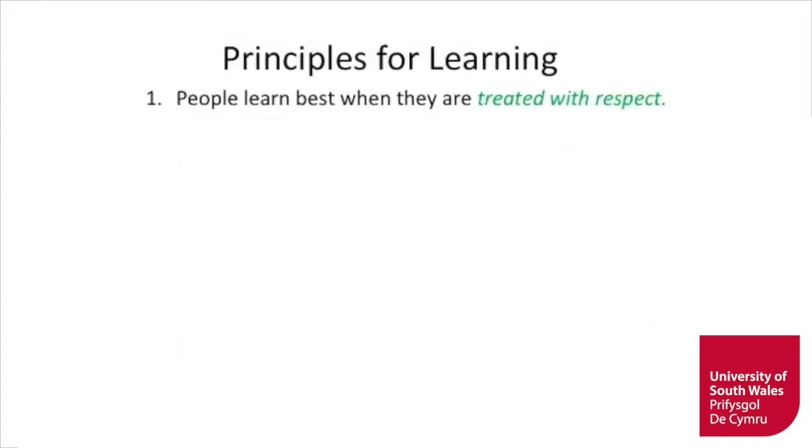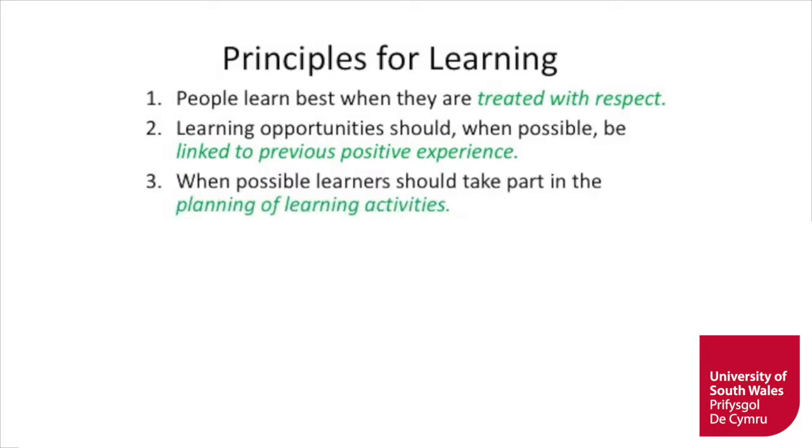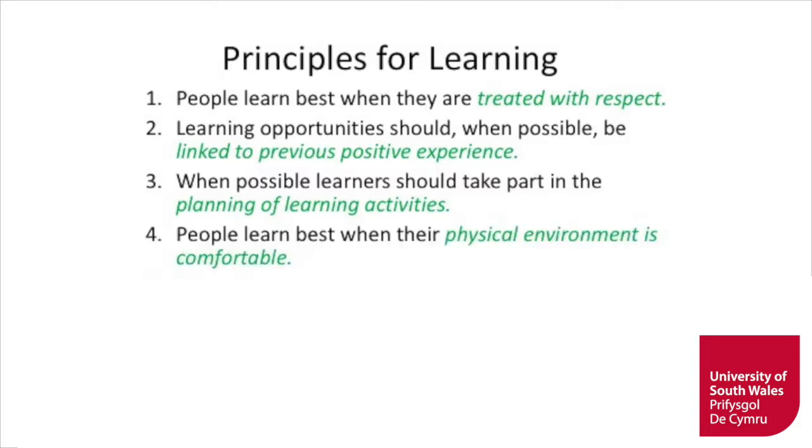So, some key principles of learning. People learn best when they are treated with respect. Learning opportunities should, when possible, be linked to previous and positive experiences. When possible, learners should take part in the actual planning of learning activities. People learn best when their physical environment is comfortable. We talked a little bit about this at the start of the term when preparing to study. Interaction with a facilitator is vital, so when you're communicating, discussing and bouncing ideas off somebody.